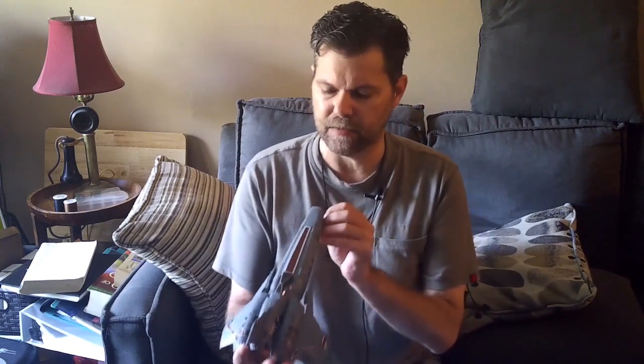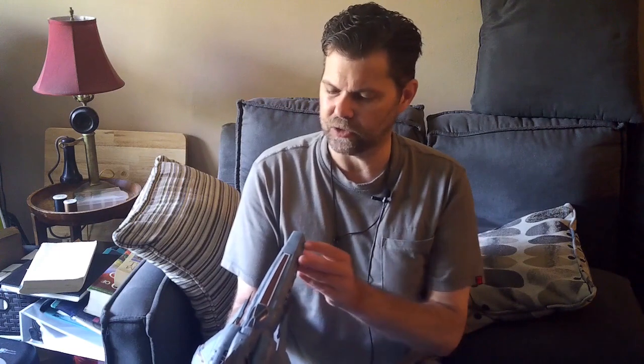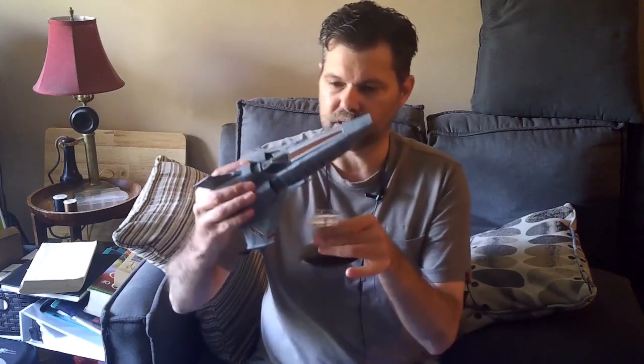And, you know, it's obviously new because there's no evidence of any wear or tear on it. And there's no bending in any of the control surfaces, or any bending in the guns on the tips here. And so there we go. And with this, it cradles very nicely right on there, and it sits nice just like that. So there we go. So that is my Viper Mark III.